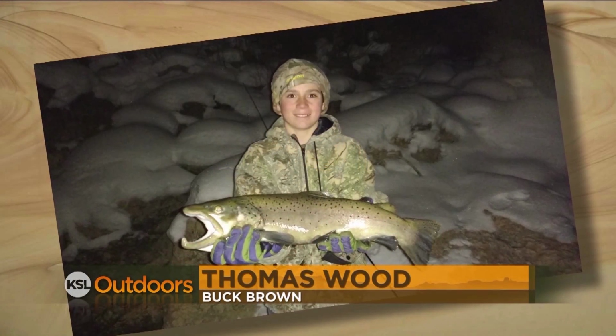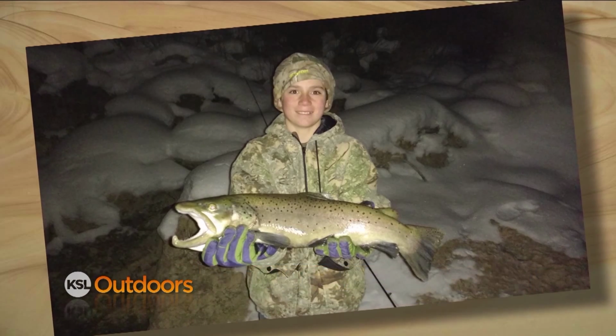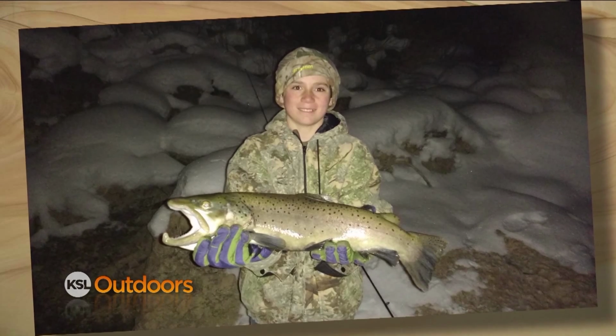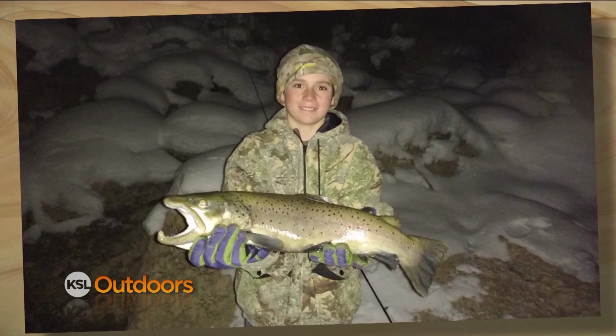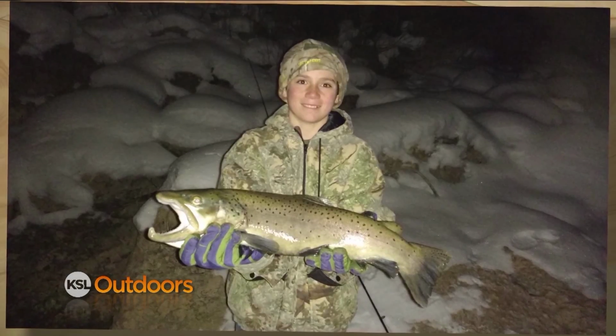We kick it off with a big fish in the middle of the night. Thomas took his son to the Weber on a full moon evening, and his son yelled from about 50 yards downstream, "Dad, I've got a monster on." Dad ran down to watch his son reel in this 25-inch, 6-pound buck brown.